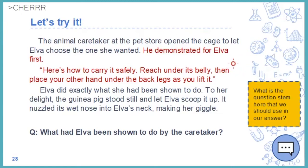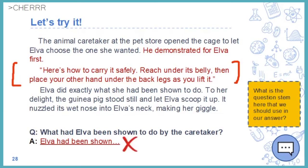So the important part is actually here. Here's how to carry it safely. Reach under its belly, then place your other hand under the legs as you lift it. Now most of you got it, in fact all of you got it, that this is the most important part. This is where we can find our answer. And you could say something like, Elva had been shown. Which isn't enough, because it is just basically incomplete.